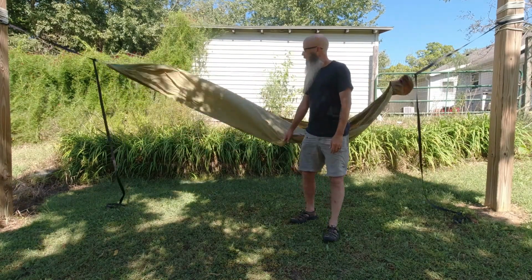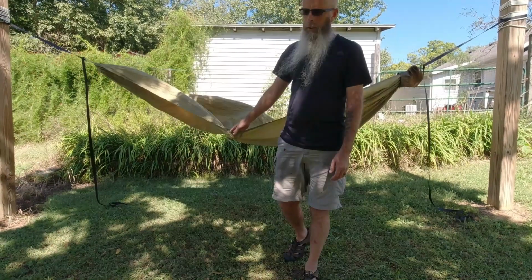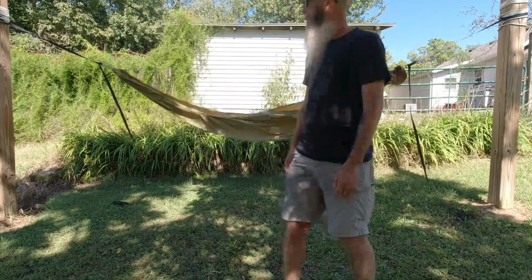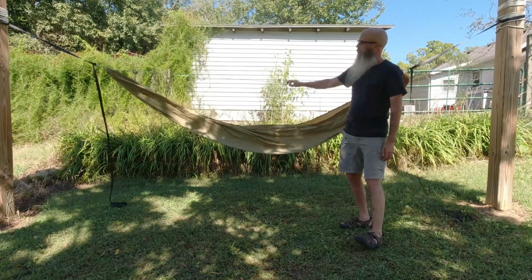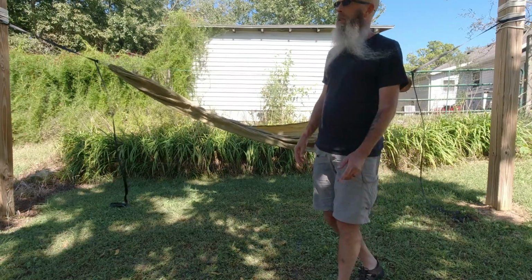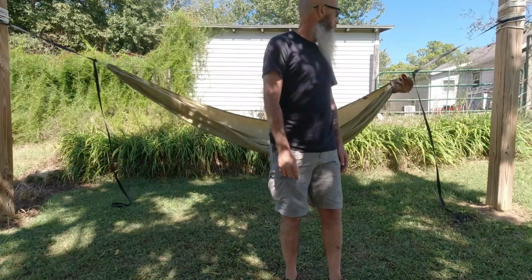It's a really nice, comfortable hammock. The Hyper D is a really soft material, and it's got a 300-pound weight limit. Straps have a 1,500-pound weight limit. All the cordage on there is 7/64 Amsteel, and that has a weight limit of 1,600 pounds, so it's a pretty strong hammock.